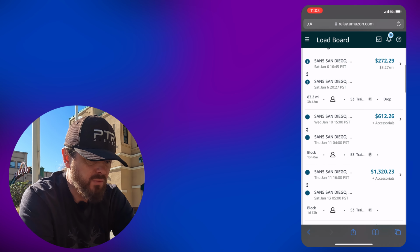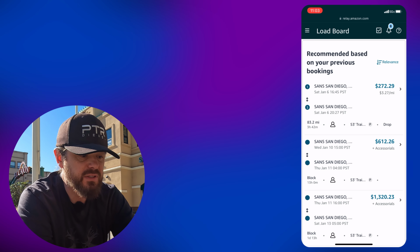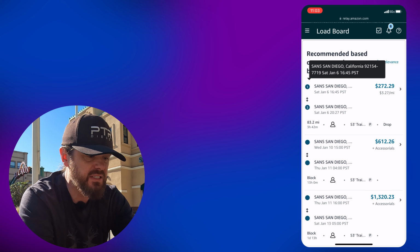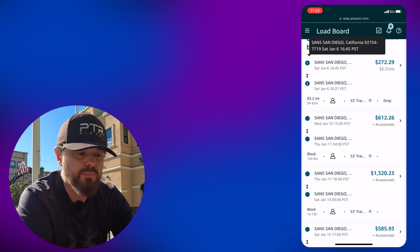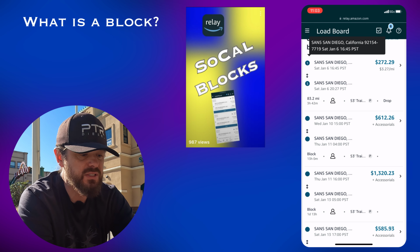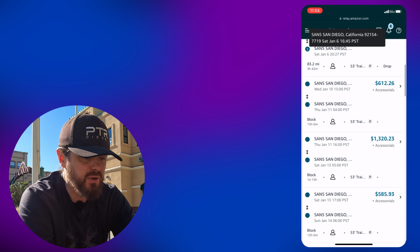Let's get into the recommended loads. Recommended loads here for today. We are looking at Sand 5 to Sand 5. This is 83 miles. That's going to be DSD1. Sand 5 to Sand 5, that's a block, $612. They're going to ask you to work for 13 hours, and they're going to pay you 48.5 cents a mile for that.